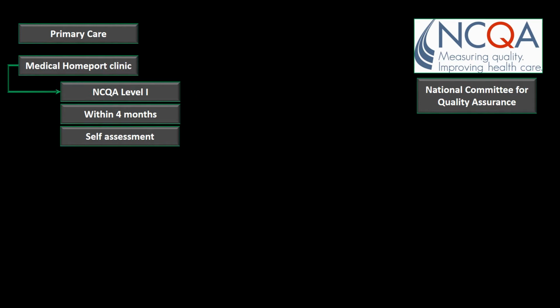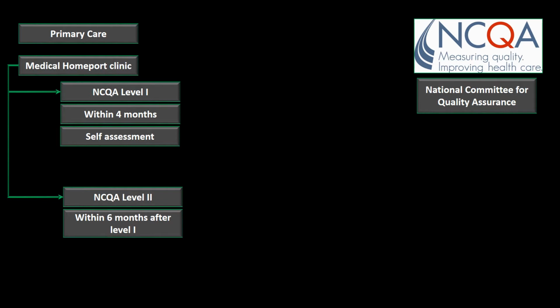After that, they're going to move on to level 2. So NCQA level 2 needs to be done within 6 months after level 1. Meaning after they first get tasked with becoming a medical home port clinic, they have 10 months total: 4 months for level 1 and then 6 months for level 2 for NCQA.